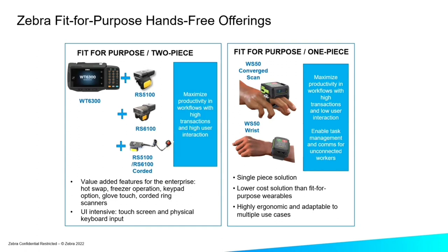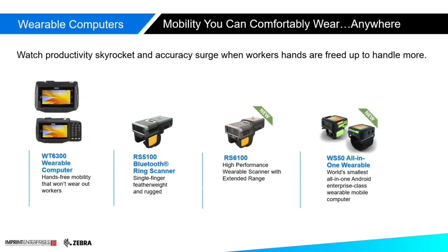So now that you know the two different types, fit for purpose two piece and fit for purpose one piece, we can go in and learn about each of these devices specifically so you can have a better understanding and see which is right for your use case. Within the portfolio, on that two-piece solution, we have the WT6300. This is that full mobile computer, the large screen that you can also add a keyboard to if you need physical keys. And this solution could be mounted on the wrist or the hip and could pair to one of our scanners. We have the RS5100. This is a standard range scan engine that is lightweight, Bluetooth connected, and can be worn in many different mounting options. We're going to talk through that as we go through the presentation.